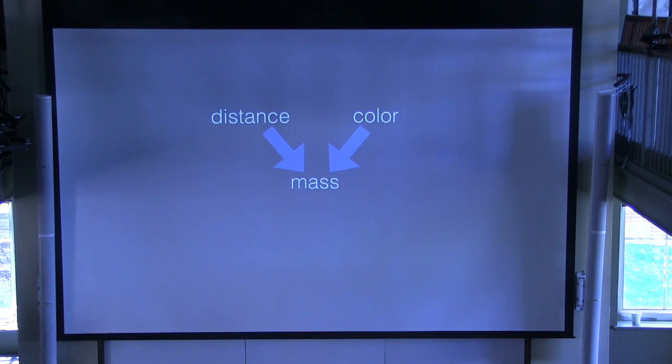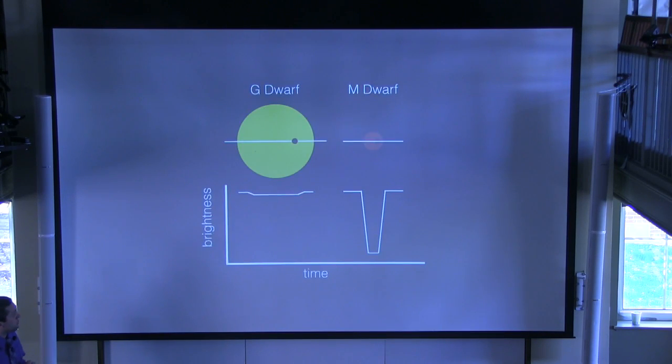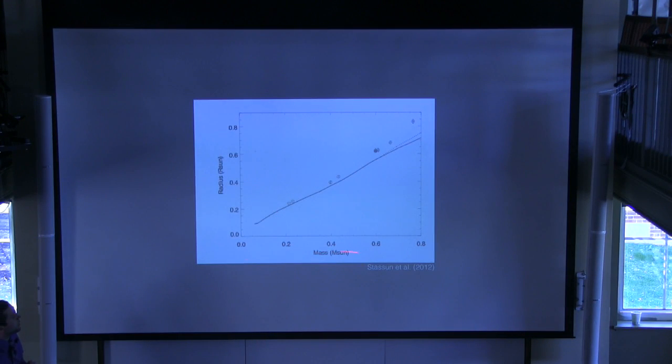We're detecting the radius via the depth. So how do we get from a mass to a radius? Can we use stellar models? Can we just say, well, if we know the mass, we just go look in the table and say, oh, okay, here's the radius. The problem is that in order to measure this radius, I show here the mass and radius for low mass stars. And here is a stellar model, and here are actual stars down in this regime. And you can see that they all lie above this line.